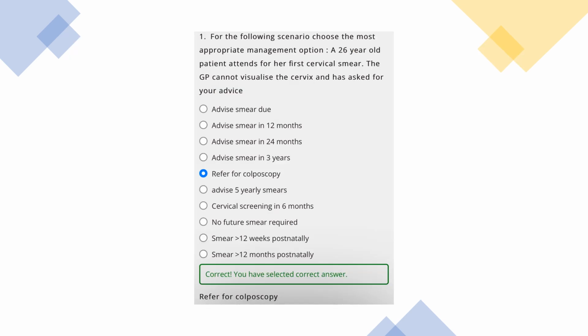So this is an example of a question that I've taken from their website. Now I wanted to show you the layout of the question with the options provided. So in this scenario, there's a 26-year-old patient who attends for her first smear test. The GP cannot visualize the cervix and has asked for your advice. Now if you look at the options, they are all very closely related.